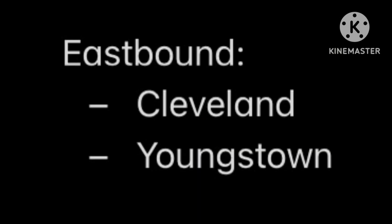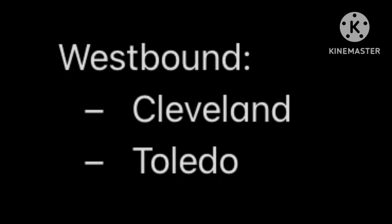Alright, let's go on to the way it should be for I-480 in Ohio. So eastbound, I'd go Cleveland until I-71, and then Youngstown the rest of the way, which is cool and what they do. And westbound, I'd go Cleveland and stick to Cleveland until I-77, and then Toledo after I-77, although airport until 71 is fine.